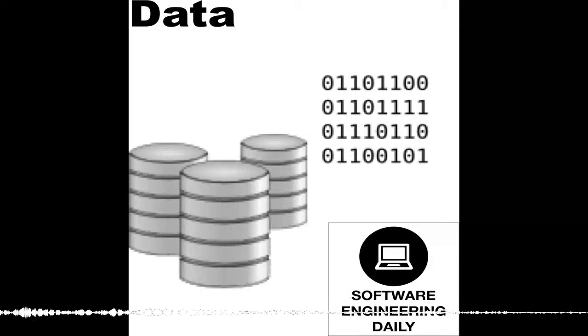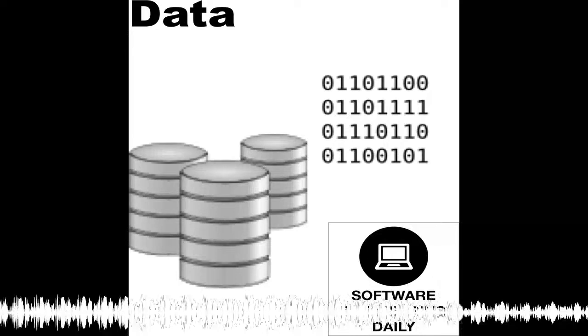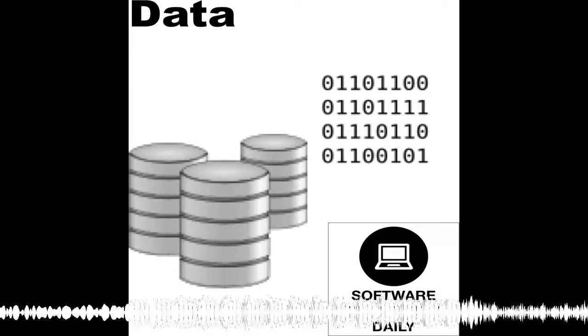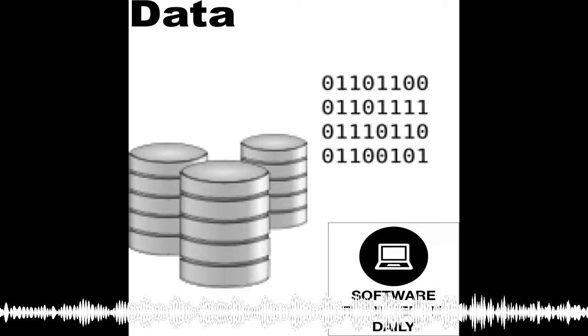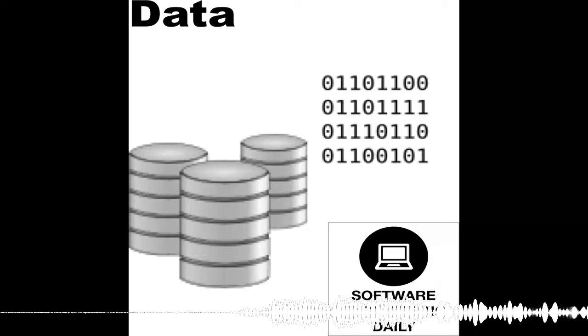What is PipelineDB? PipelineDB is a streaming SQL database that actually has a fully functional relational database stored on the same hardware as the stream processing engine as well.